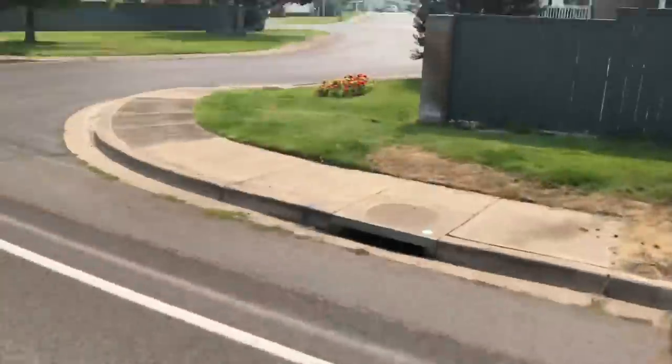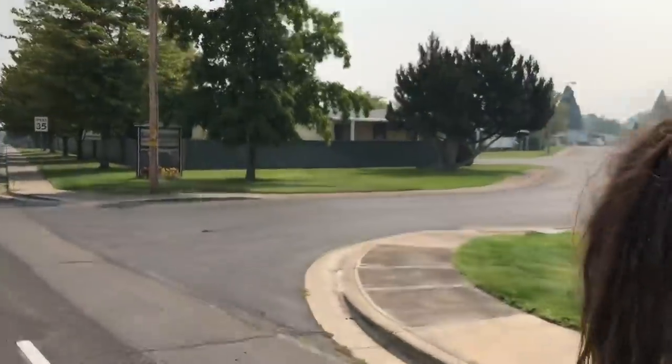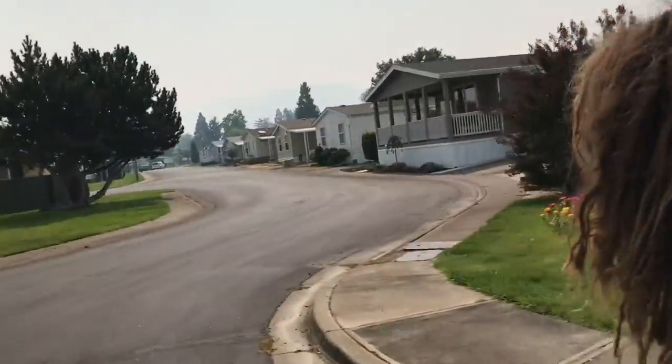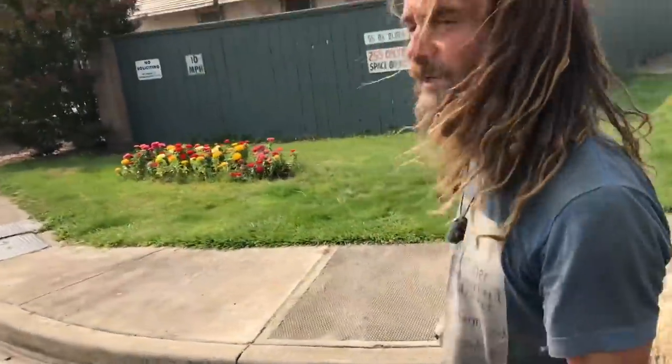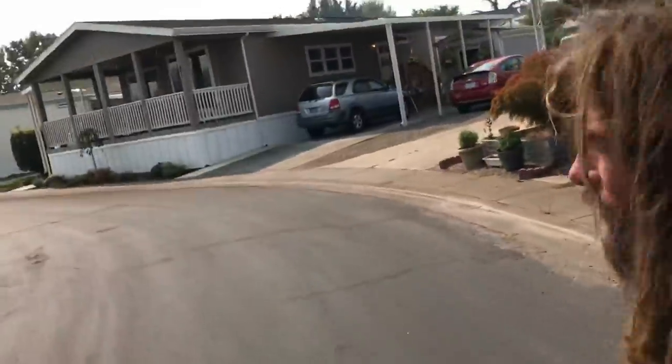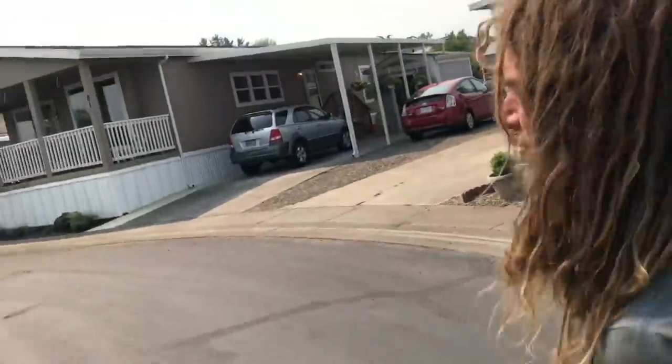Good sheep. We're going to Candlewood Park across the street, number 44. Lady contacted us and said she had some apples and plums and a peach tree that we could graze from. I got a couple friends in this trailer park. They're really nice. They're awesome.